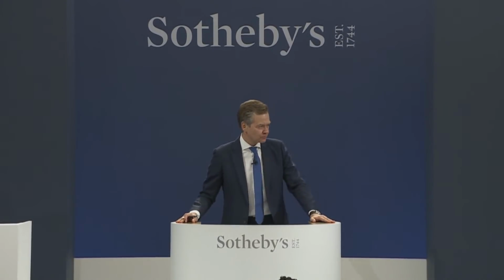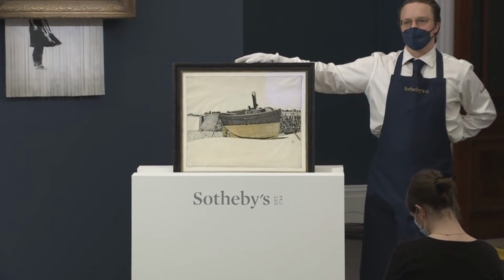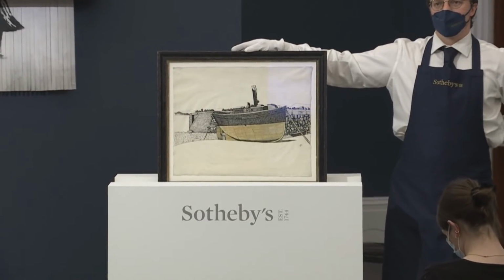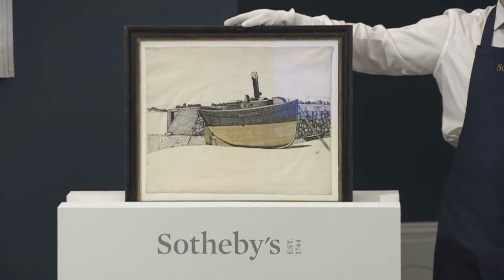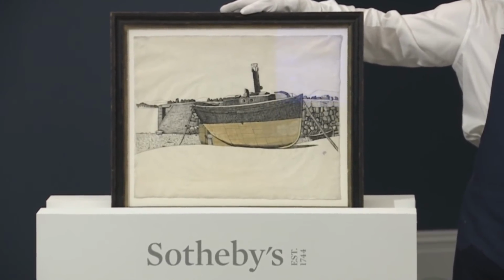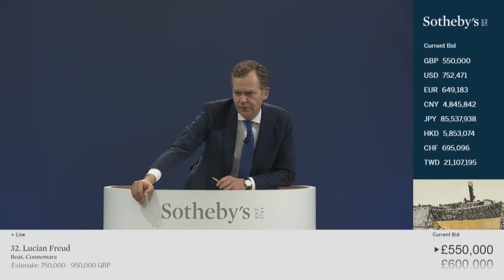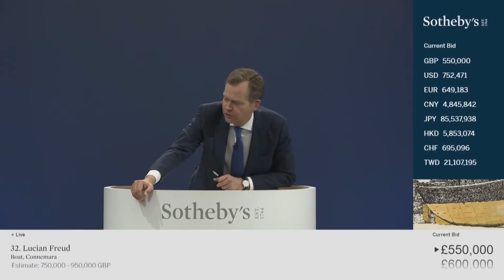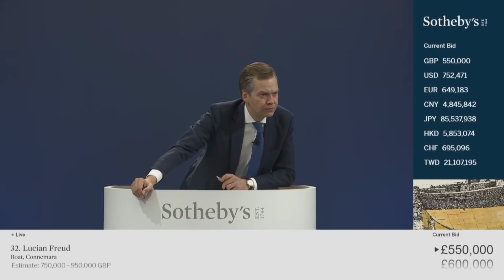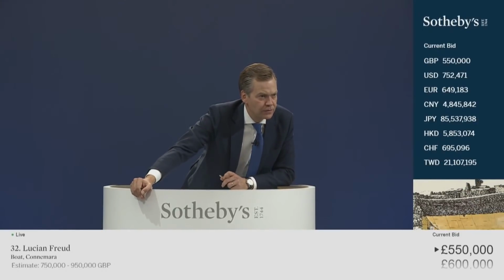And we move on to lot number 32. Of course, another work by Lucian Freud. This time, the wonderful The Boat in Connemara, showing on my left here. Here it is on the easel, the fabulous drawing. And I'm going to start here at £450,000. 450,000, 500,000, 550,000 out, 550. At £550,000. What a bid, sir? At 550,000.